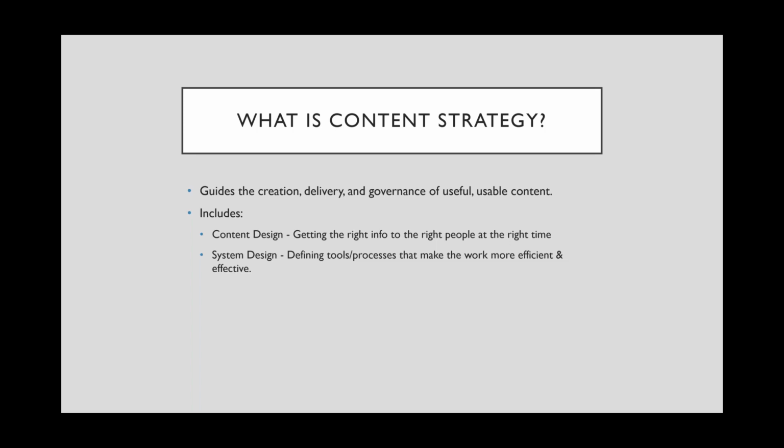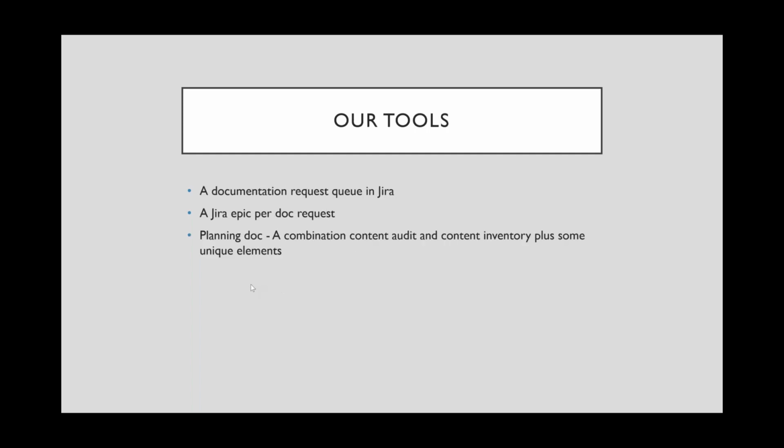And it's that last part that we've really been working on that in a sense allows us to do the content design more effectively and quickly because of the way that we do our system design. So our tools include a documentation request queue in Jira, a Jira epic per doc request, and then our planning doc, which I like to call a context bucket, which is a combination of a content audit and a content inventory, which are some content strategy specific tools, plus some unique elements of our own devising.